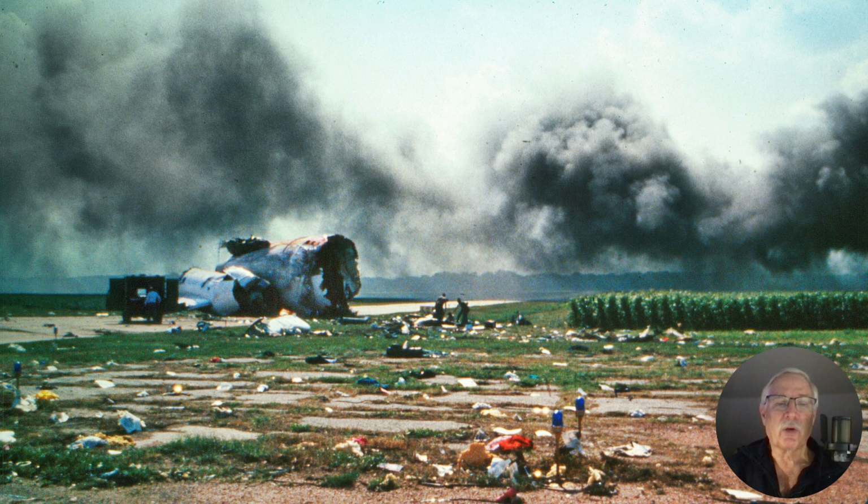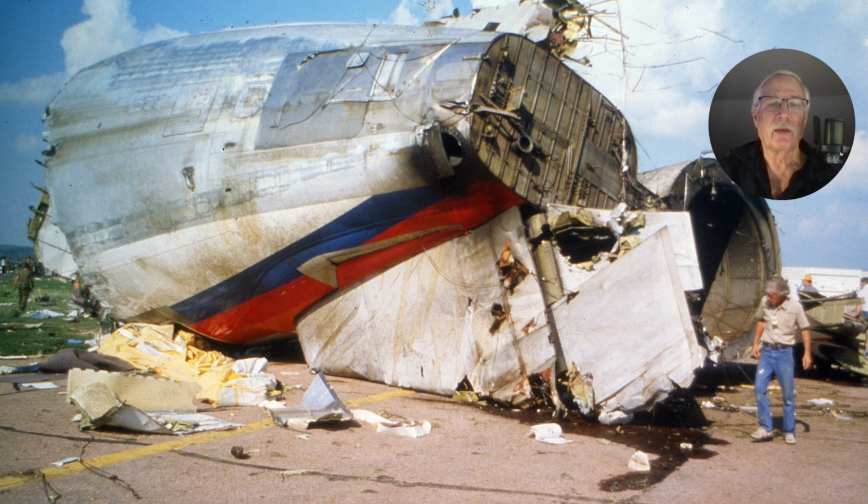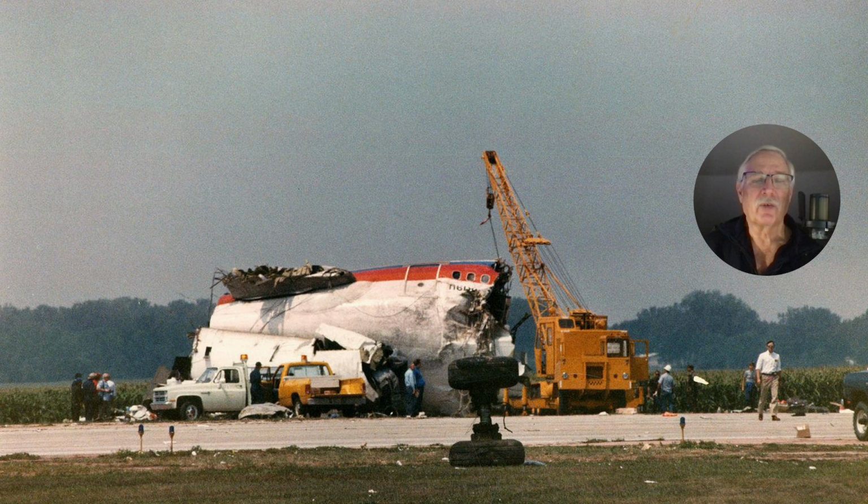The airplane, of course, if you've seen the video, it looks like it cartwheels, but it really doesn't. It's kind of an illusion the way it lands and the wing comes up. But it, of course, I've seen it hundreds of times, as I'm sure many people have. It just does not look good. Lots of pieces, lots of sections. Here's the midsection.